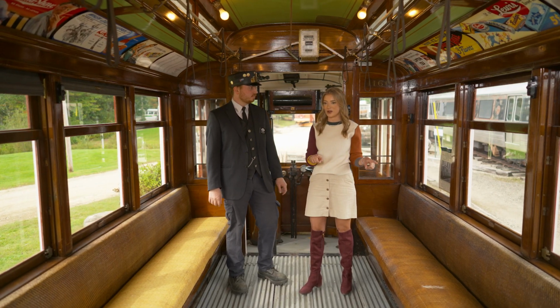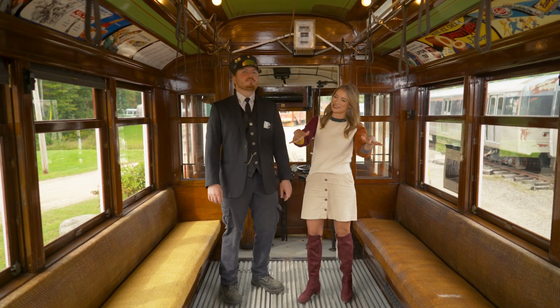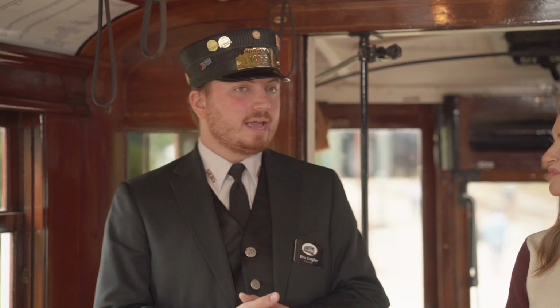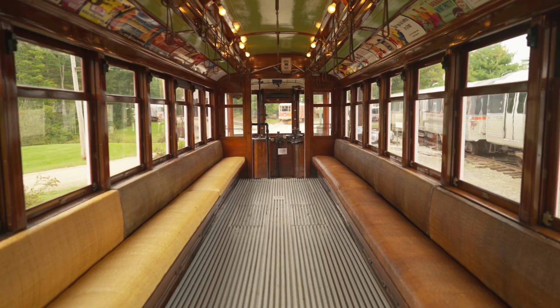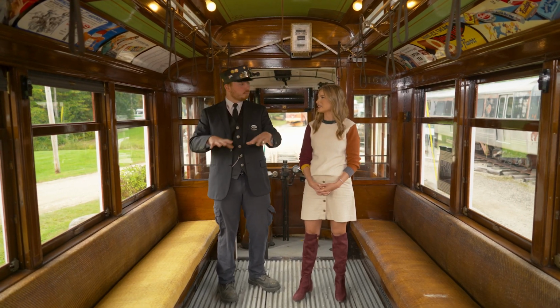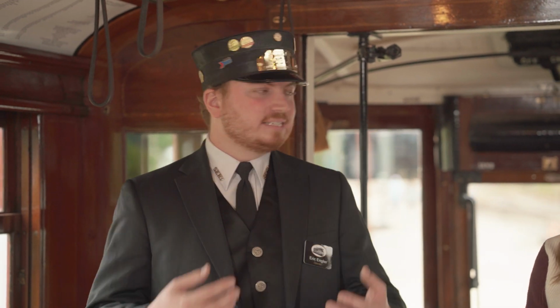This particular trolley is from the early 1900s. Where did it used to run? Give us a sense of what it used to do back in the day. So this trolley was built in 1906, and it pulled passengers until the late 1930s in and around New Haven, Connecticut. It spent about another 10 years as a salt car because the trolley companies would have been salting some of the roads that they ran on before it eventually came to our museum in the 1950s.